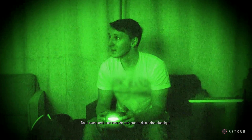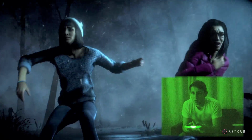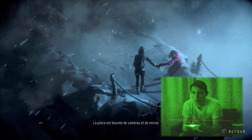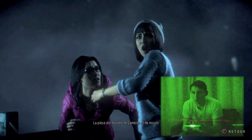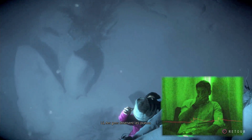We've created a test area. It's as close to a home setup as we can get it. We've recruited ordinary people to play the game and we've left them to play it on their own. The only difference is it's rigged with cameras and microphones that relay the data through to the next room where people are watching them play.